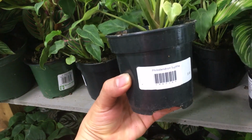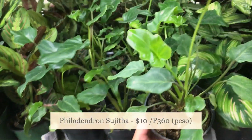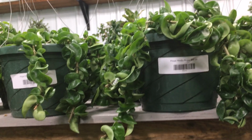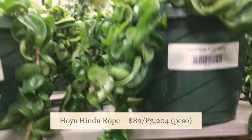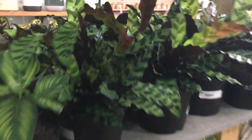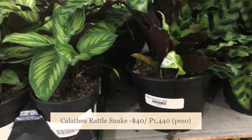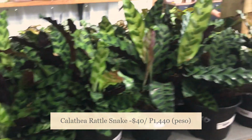And of course, what is this? Philodendron Sujita for $10. Philodendron Sujita. And wow, Hoya Hindu for $89. It's a hanging one. Lady, this is the rattlesnake. Rattlesnake for $40. Wow, so pretty.